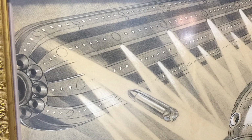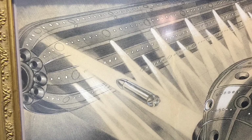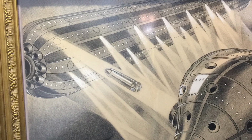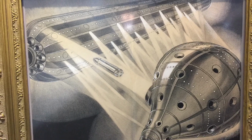This has a just fantastic, very early science fiction aesthetic to it. Reminds you of some of the earliest of the television serials. So anyway, that was some highlights from the collection I got to see. Glad these are still around.